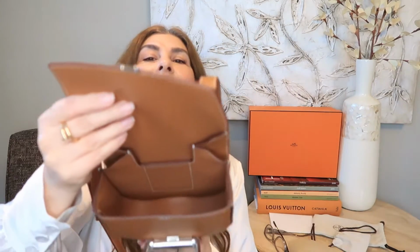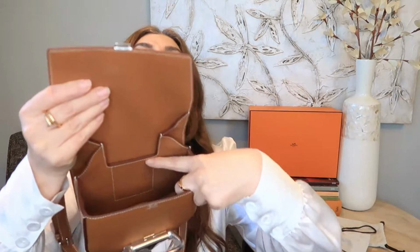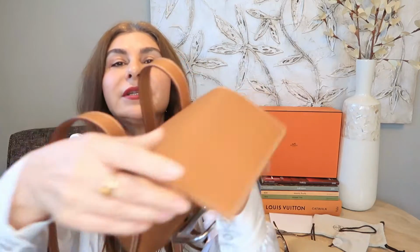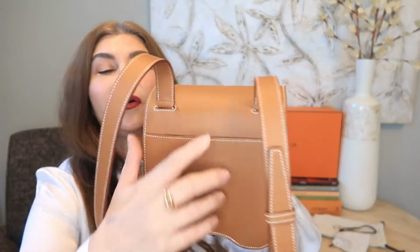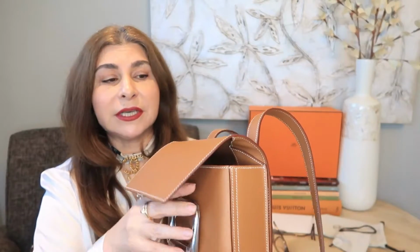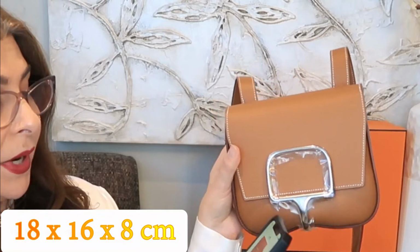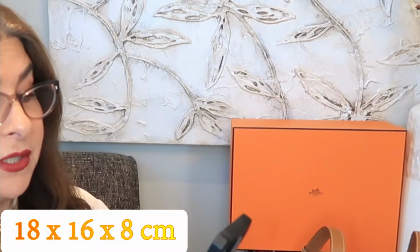So inside it's just one large compartment. There is a little slip compartment for the credit cards or something, and there is a little slip compartment at the back for maybe parking tickets, etc. And there is a slip compartment right at the back of the outside of the bag, once again for the parking tickets, etc. So dimensions of this handbag is 18 centimeters by 16 centimeters by 8 centimeters. So it's a very decent size.